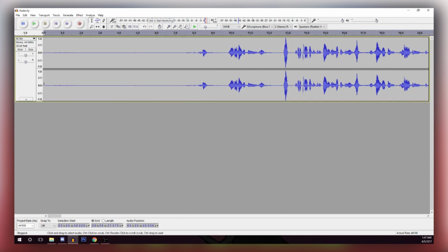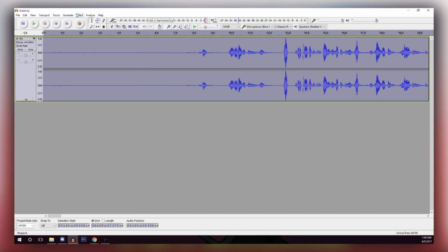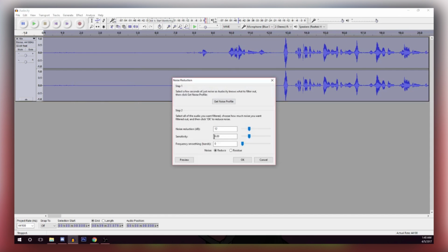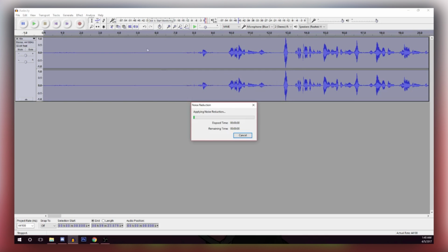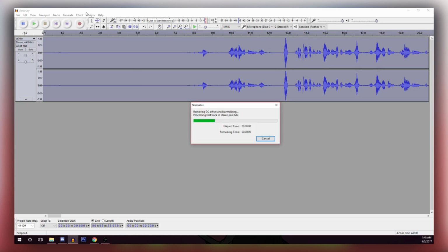Once you have your voice recorded, you want to go over to noise cancellation and select those 7 seconds we recorded earlier. Once you have that done, you want to select the whole entire thing, and then go back to noise cancellation, and then select noise cancellation. It's going to get rid of all that background noise. And once you have that done, you want to come over here and hit this fancy little button called normalize. What does it do? I don't know, but it makes it sound better, and I've been using it for the past like 7 months. It's been a while.